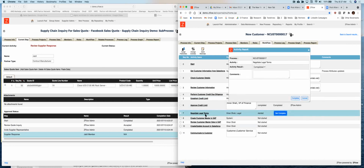So now the system is going to go ahead and create the customer directly in SAP, because ZFlow is connected to a number of external systems, and we use the APIs to create the appropriate data, or in many cases even get appropriate data from external systems. With this, I'll hand it over. I'll complete this step, and then Hiren will show both the customer data as well as some of the additional information within SAP. Okay, Hiren. So we'll go ahead and complete this.